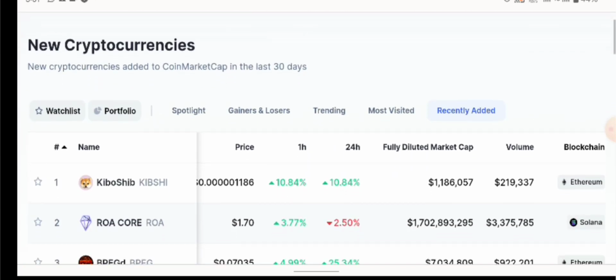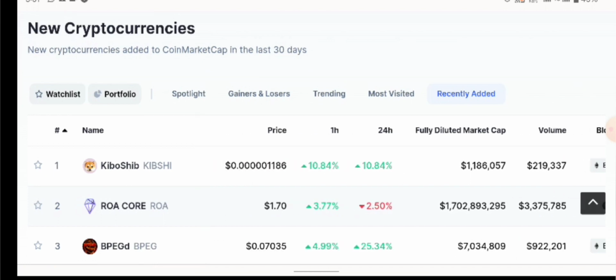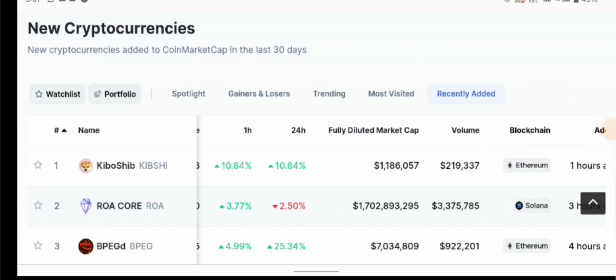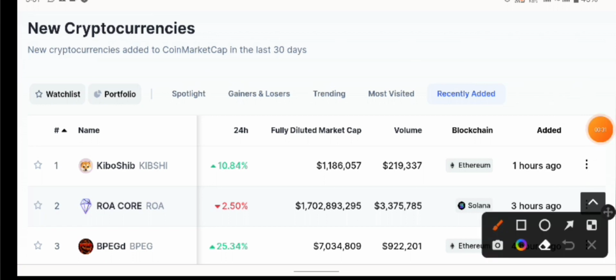And the reason why I'm showing you this is because you can use it to track both decentralized exchange coins and centralized exchange coins. It's very important, and it will help you a lot in your crypto research. And let me show you something. This coin was just added 1 hour ago. So any coin that is added 1 hour ago, you can use it to track the price. You can track the blockchain that is being traded on.